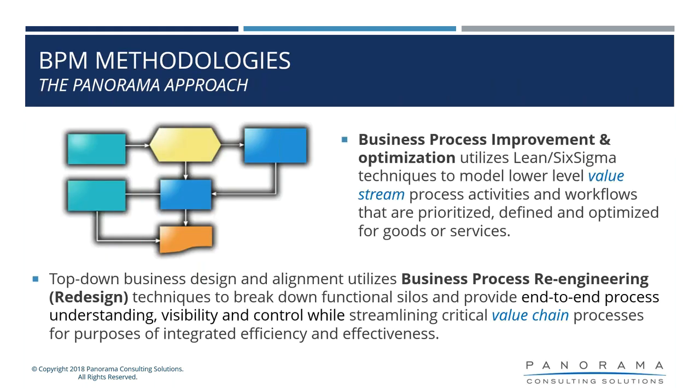So I talk a little bit about the Panorama approach in terms of BPM methodologies. We have two approaches. We do a top-down and a bottom-up. So I'm going to talk about the bottom-up. It's really business process improvement and optimization, where we utilize Lean and Six Sigma techniques to model those lower level value stream process activities and workflows. But it's important when you do this kind of work that your process work is prioritized. When you start in the weeds, you can get lost in the weeds. So we recommend when you do value stream process activities, you prioritize them, making sure that they're strategic and complex areas that you want to spend time to streamline and optimize for goods and services.